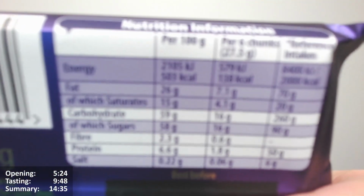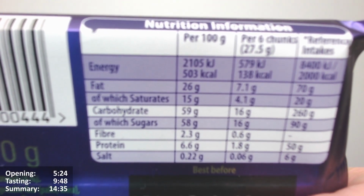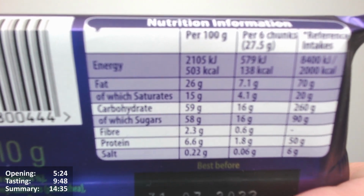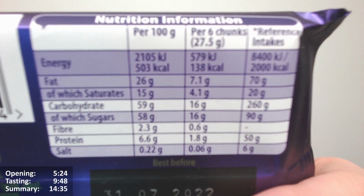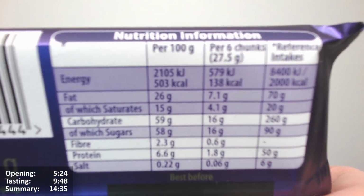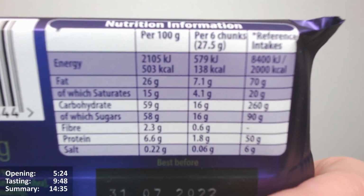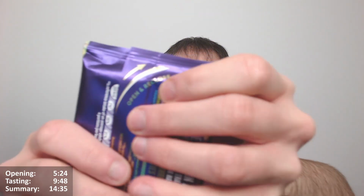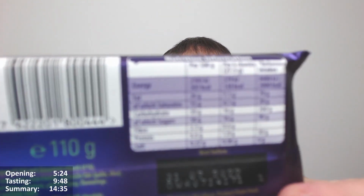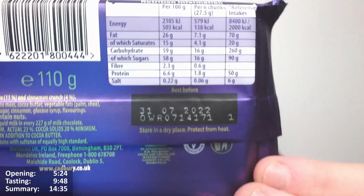So per 100 grams, 503 calories, which is on the lower end of the 500 to 550 scale that chocolate bars generally fall into, from my experience anyway. 26 grams of fat, 15 of which are saturates. Per 6 chunks, 27.5 grams, which I think is probably a quarter of the bar: 138 calories, 7.1 grams of fat, 4.1 of which are saturates. Yeah, because I think it's a 4 by 6 bar basically. So that's a quarter.